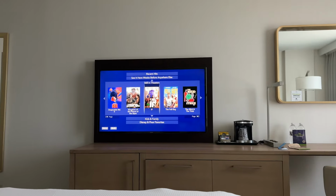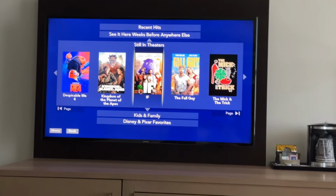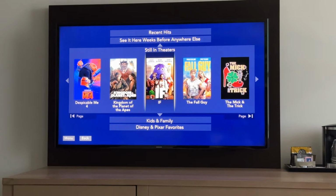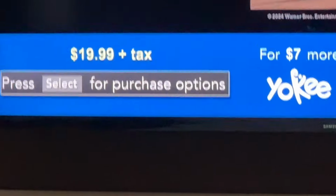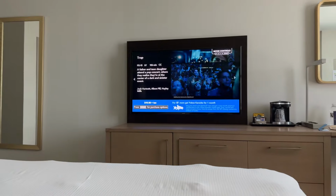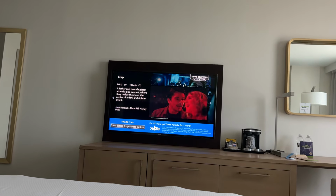Right, so I just turned on the telly and have a look at this. You've got like an on-demand service in the hotel where you can watch films that are still in the theatres. Sneaky. Got my hopes up. Got my damn hopes up for nothing. I'm not paying that for M. Night Shyamalan.